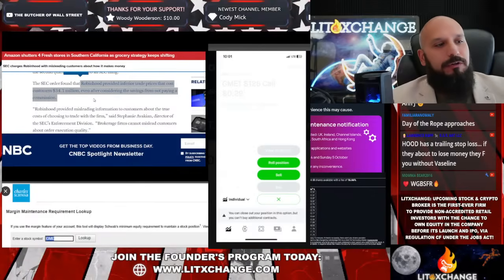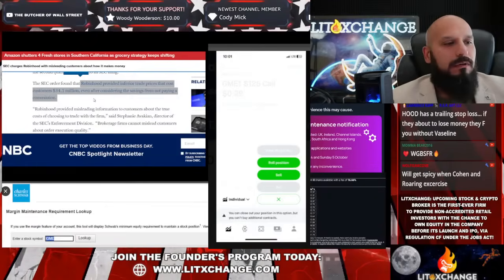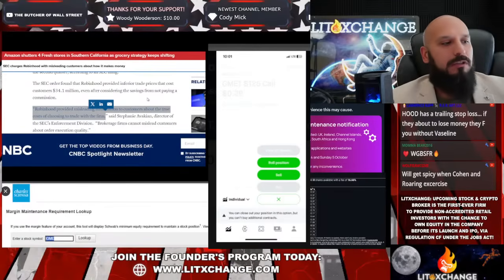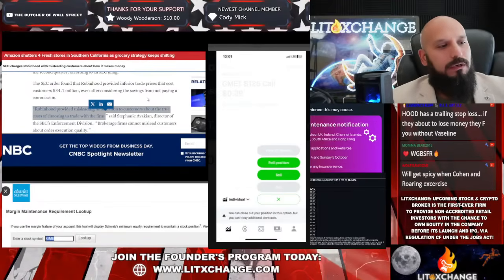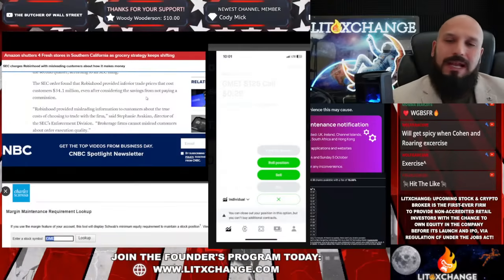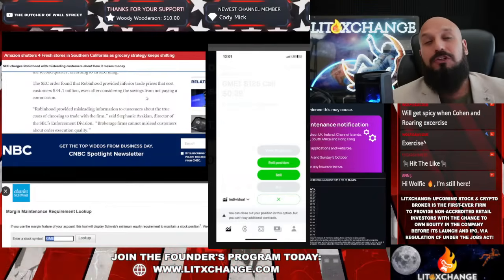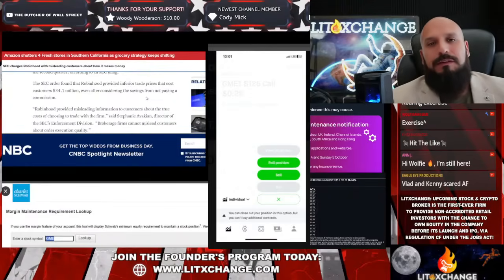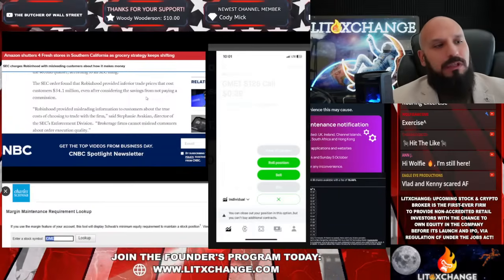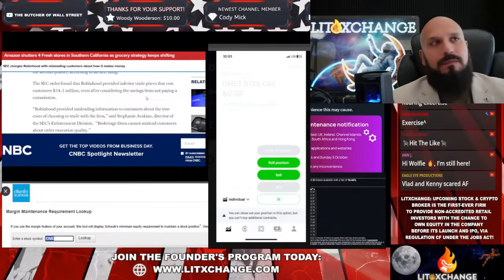Robinhood provided inferior trade prices that cost customers $34.1 million, even after taking into consideration the savings from not paying a commission. The SEC said Robinhood provided misleading information to customers about the true costs to trade with the firm. Because it's commission-free, your execution quality is so bad, that means that you're selling for such a terrible price and you're buying at such an inflated price so that they can bake in their profits. So much so that you literally lost $34 million more than if you had just paid a few pennies upfront. Think about that. This is who we're dealing with, folks.